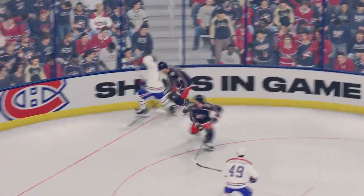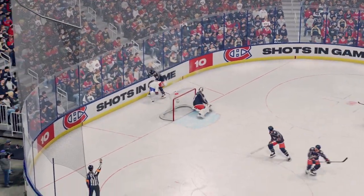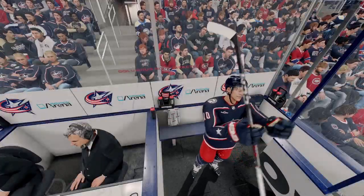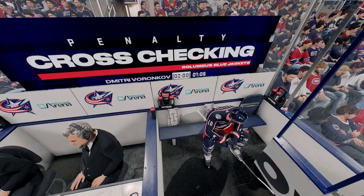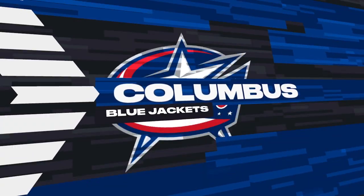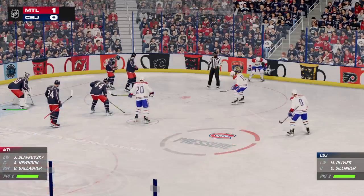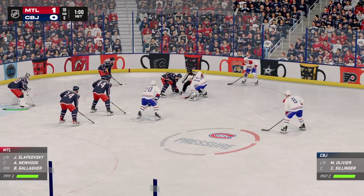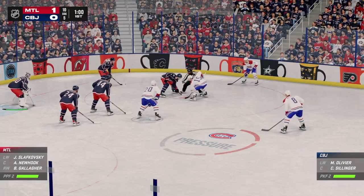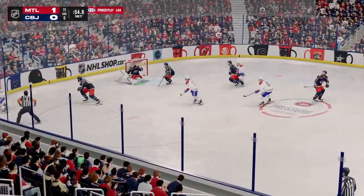Anytime you're in the dying minutes of a period, you have to maintain your focus, especially when you're shorthanded. It's all about creating some momentum and killing the penalty. First chance of the night here on the man advantage. The Habs win the draw. Now let's see what they can do with it.